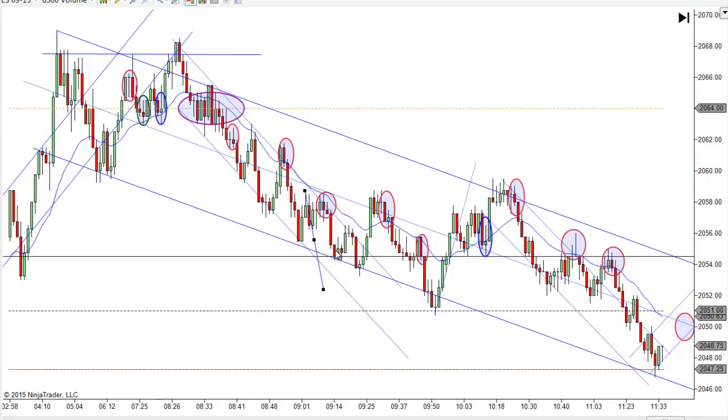This is where I would have exited unless it just shoots right on through. As soon as I would have got a bar that's hesitating right there, I'm going to exit and look for another entry. But you could exit, or you could hang on until you made a higher high, which was here, and you would have gotten stopped out right in here somewhere.